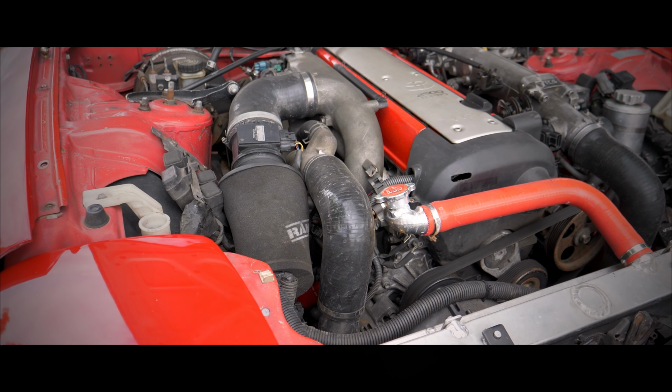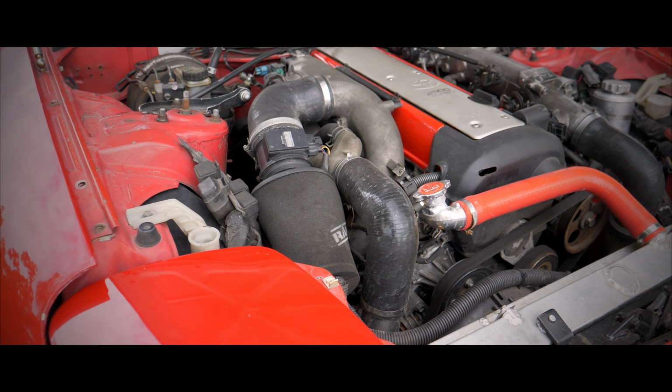Power-wise everything's completely stock, other than a front mounted intercooler, an induction kit, and a 3-inch turbo-back exhaust system. So it's got the irregular 1JZ rumble.